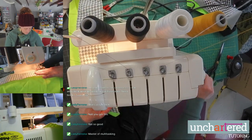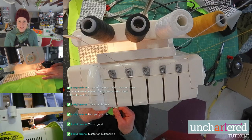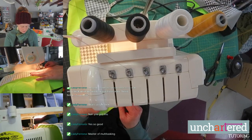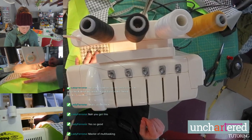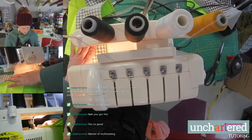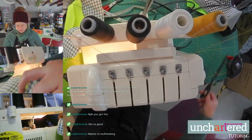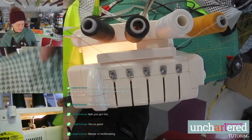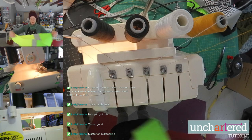Cool. One more pin to go. I don't know if you can see that as I sew. Can you see that I have one more pin to go? Nice. All the way. Yeah, I wasn't picky about my serger thread because it's all going to be hidden. That's the great thing about serger thread. Here we go. It's a flag.